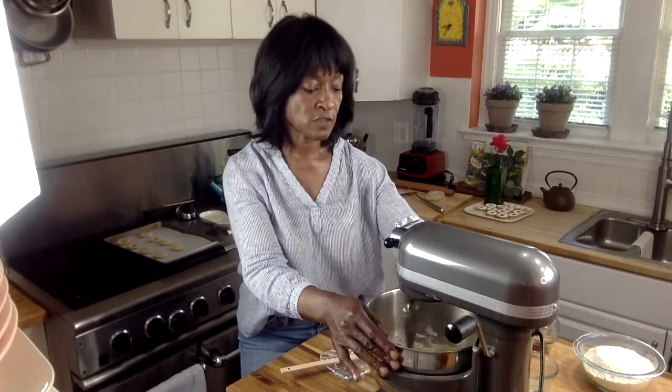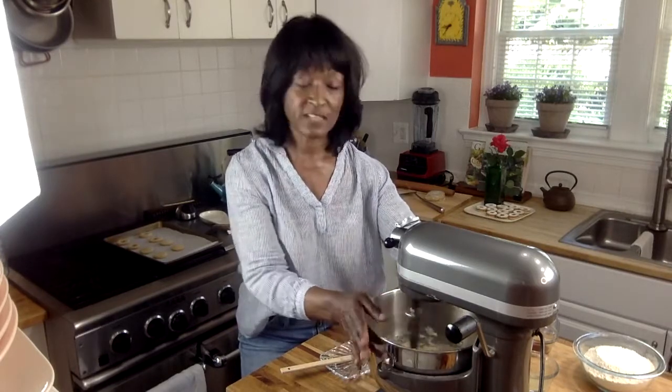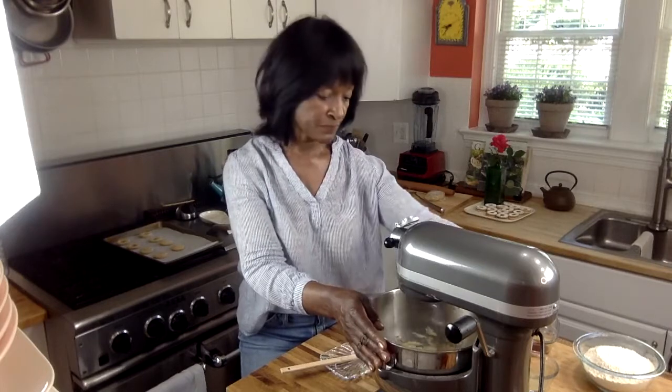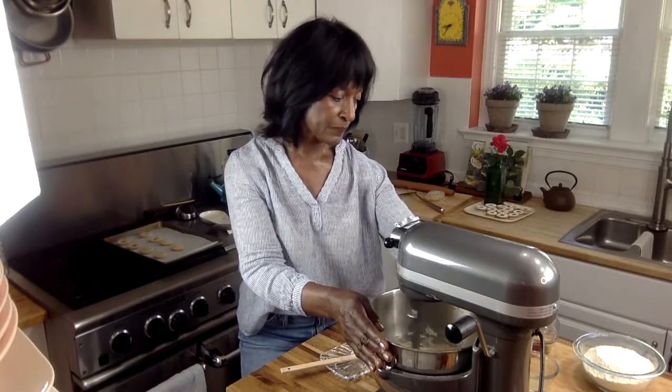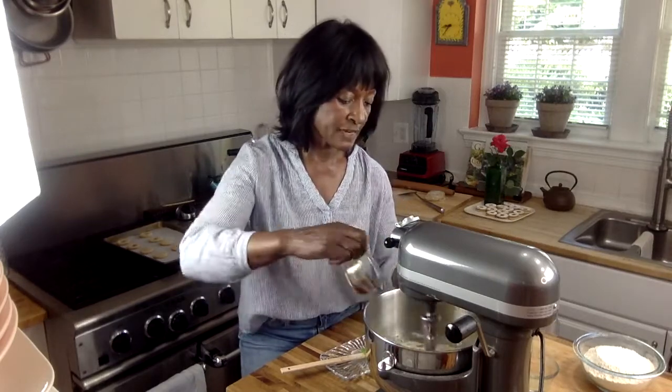Now, one thing I did mention is the butter needs to be softened. So maybe an hour or so before you get ready to bake, take the butter out of the refrigerator so that it softens to room temperature. It makes it come together a lot easier. And to that, you're then going to add your vanilla extract.